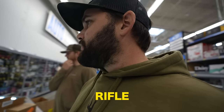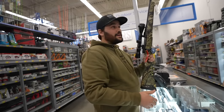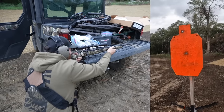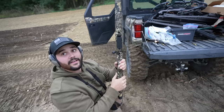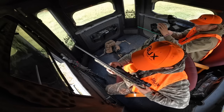What's the cheapest rifle you got that can take down a deer? Can I take a look at that guy? Dude, that's light too. Is it? Yeah, it looks nice to me. Yeah! That'll work. Sucker kicks like a mule. Oh! Yeah, I was wondering why my finger hurt. Alrighty, boys.